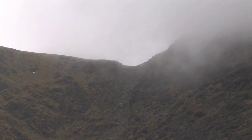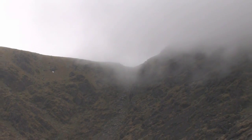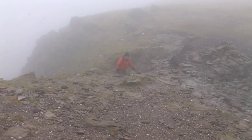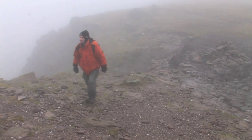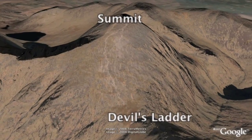As you can see, bad weather can blow in quickly here, and what started out as a mild day in the car park this morning has turned into a cold, windy day. Once you get to this point, you turn right and follow the path upwards. At first there seems to be more than one path leading up. You can take any of these, as they all eventually lead to the summit.